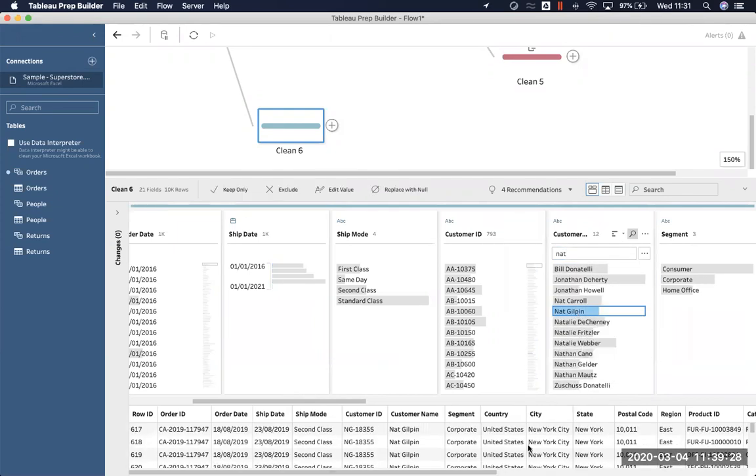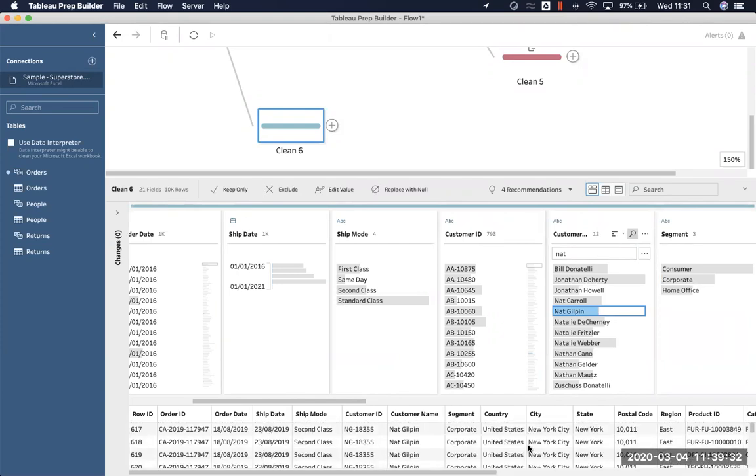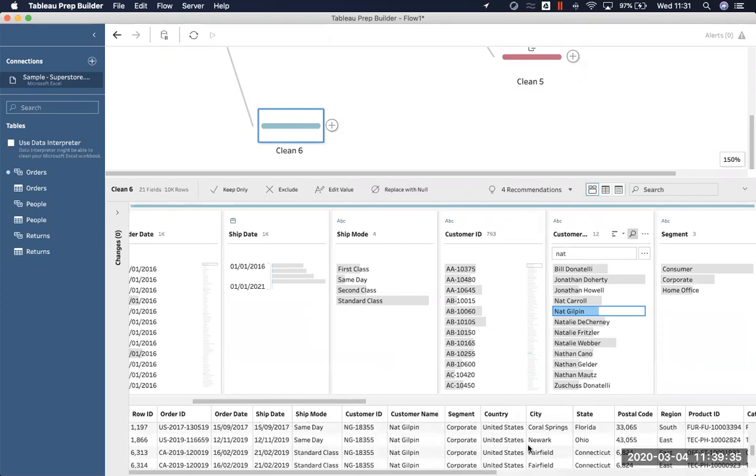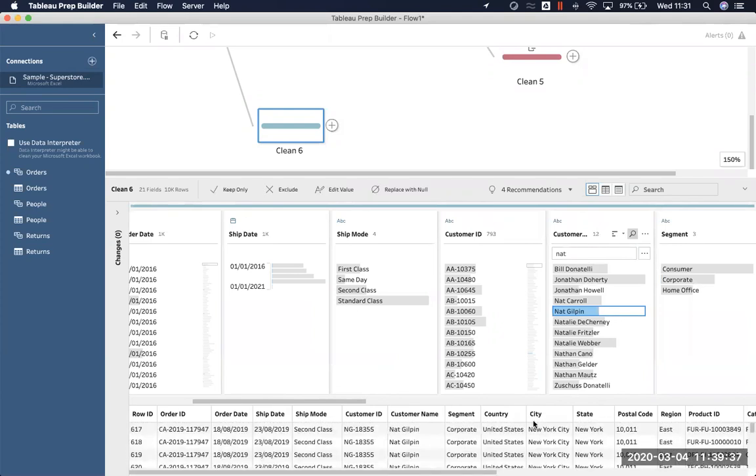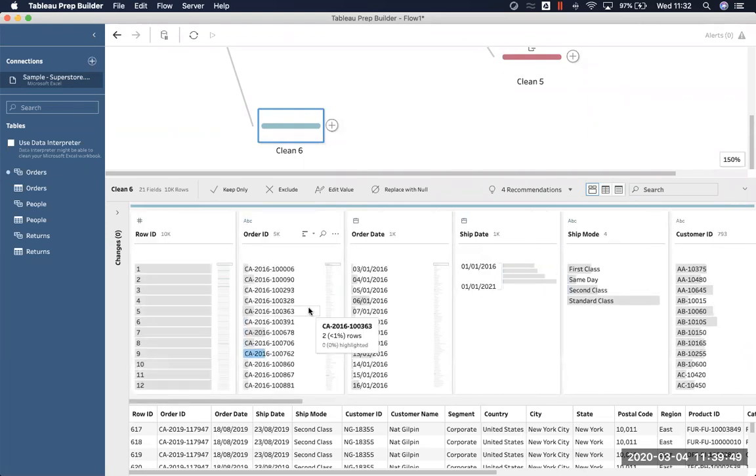Nat Gilpin, here he is. We'll see that he doesn't just have those 4 rows of data within one order. He actually has lots of different orders from all across the country as well. So to actually start doing some analysis at the customer level, we need to factor this in. We need to look across our full data set to create some summaries at a different level of detail to where our granularity is.